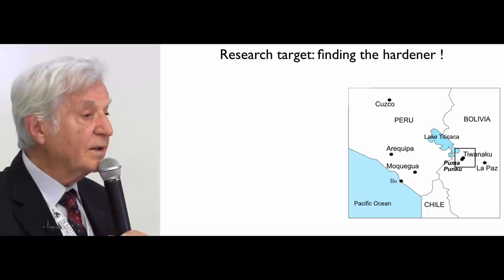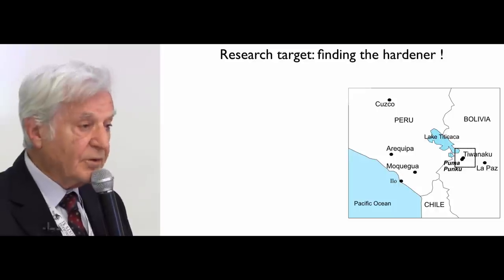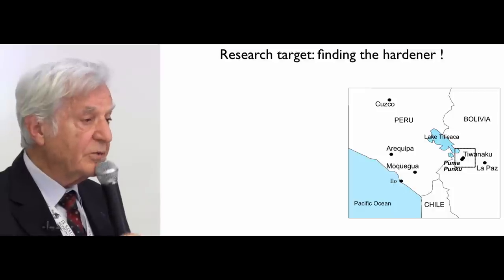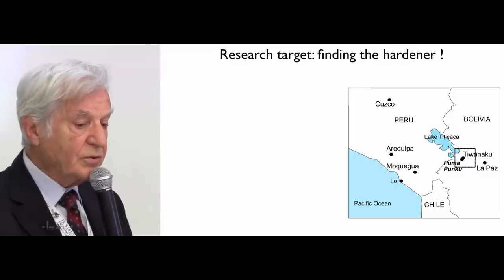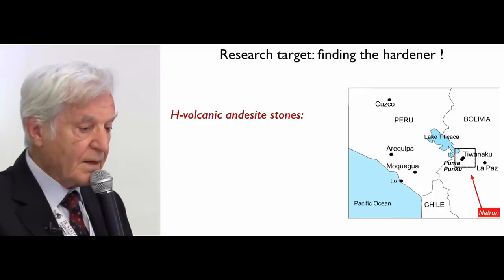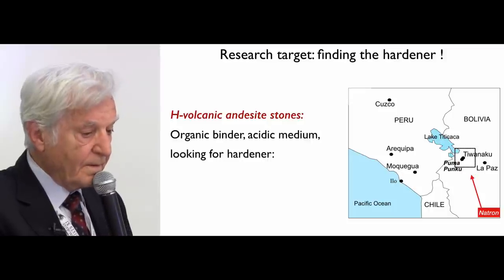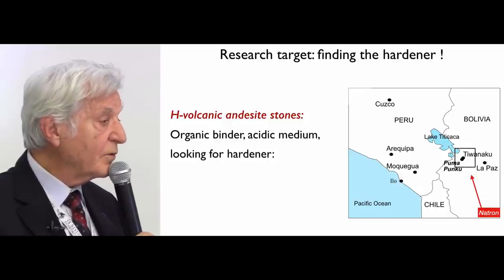Research target, finding the hardener. Where can we find the chemicals that will generate this reaction locally? For sandstone, we found the natron for the big megaliths. For the volcanic andesite stones, we have an organic binder, an acidic medium, and we are looking for the hardener.